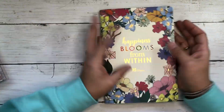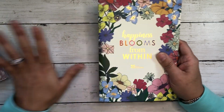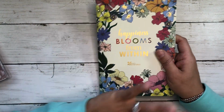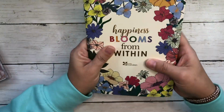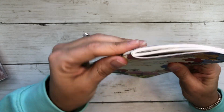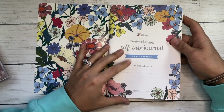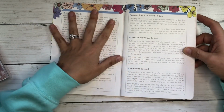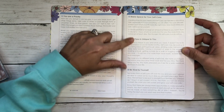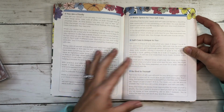So this is just a petite. This one is $14 as opposed to the other one, which is $24, but it's different. So let's see. You open it up and it's just the petite, okay? It's no hardcover. It's book bound or perfect bound, sewn, however you want to describe it. But it's a self-care journal. You put your name there and then open it up to you are a priority. Make space for your self-care. And here's the commitment to you, okay?